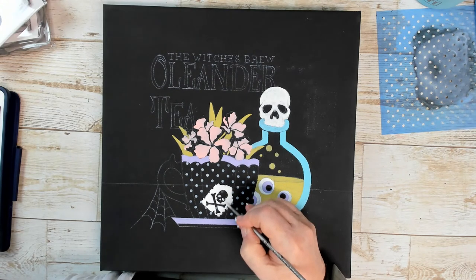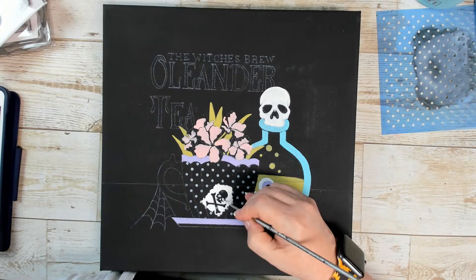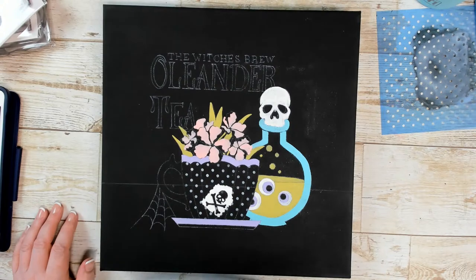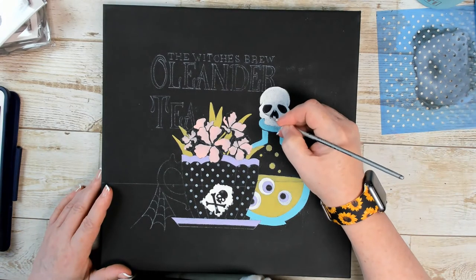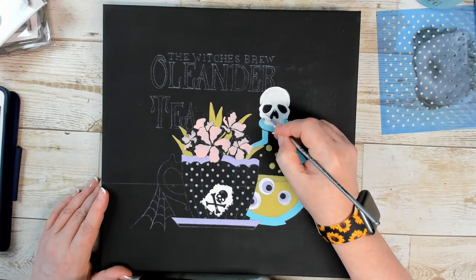So I want this tag to have nice shape, and I wanted to solidify some of those details in there. So a second coat of warm white was called for. That looks good. And I'm going to do the same thing to the skull. I want to get a nice opaque white on the skull.